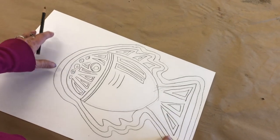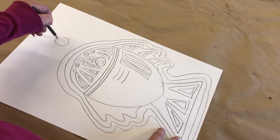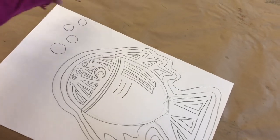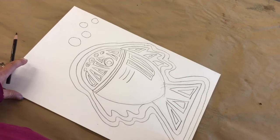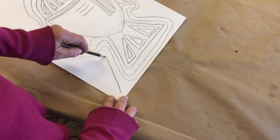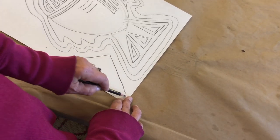And because I'm kind of lopsided on this side, I'm going to give myself some fishy bubbles that go up here, just so it kind of evens out the composition of the paper. Now I have these big spaces here, so I'm going to put this triangle in here. See how that kind of fills up that space?